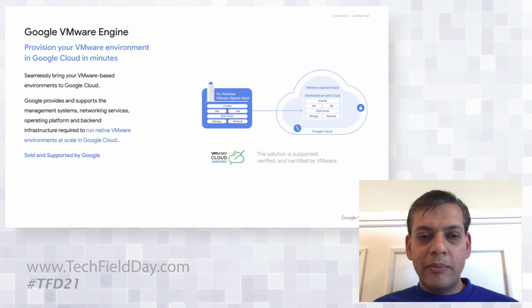So as Wade mentioned, the problem we are solving for enterprises is, how do I bring my platform and my IT without too much disruption into the cloud, and get cloud transformation without going through a lot of barriers and learning curves. And so we are happy to bring this service to market, which enables customers to essentially bring their VMware platforms as is natively on bare metal, running inside Google Cloud.